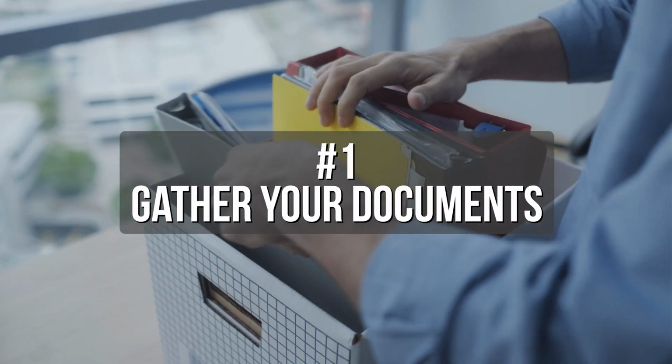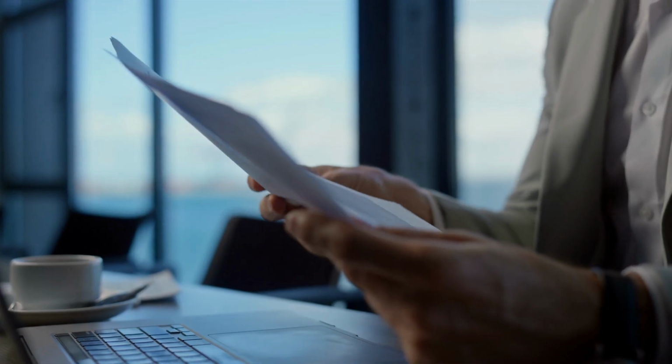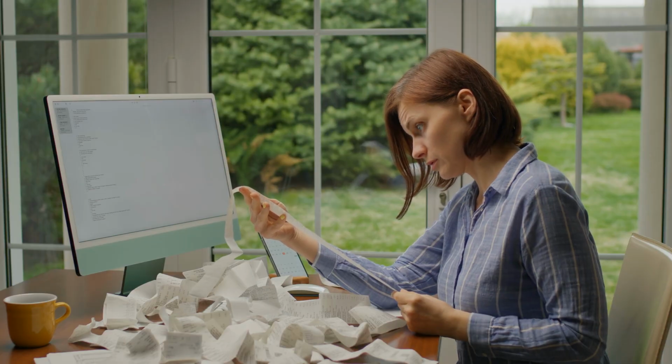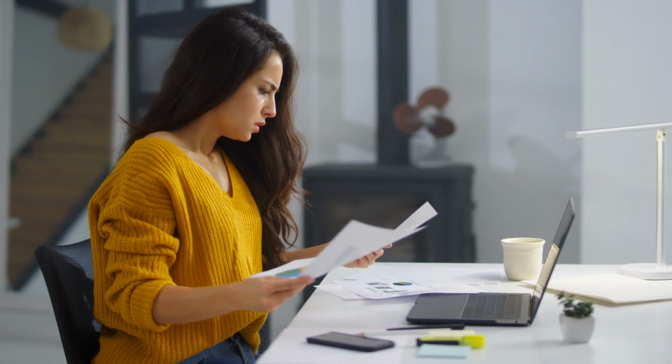Number 1, gather your documents. The first thing you'll need to do is gather all the documentation you'll need to file your taxes. This includes income and expense records, bank statements, receipts, and any other relevant documents. It's a good idea to keep track of these throughout the year to make the tax filing process as easy as possible. I can't stress this enough, but good record keeping is essential to ensure that you're paying no more in taxes than you legally owe and that you protect yourself in the event of an IRS audit.